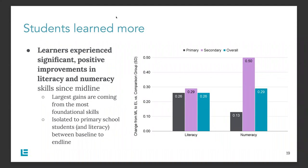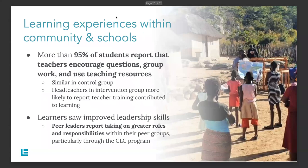And what we also know is that learners and communities widely reported that improvements in these areas were a result of IGATE. People did claim that these were related to IGATE, particularly since Midline, and that this is likely due to a combination of things. I'll talk about one of those now, which is that a lot of participants reported the participatory methods as very useful in both classrooms and in the community learning circles.